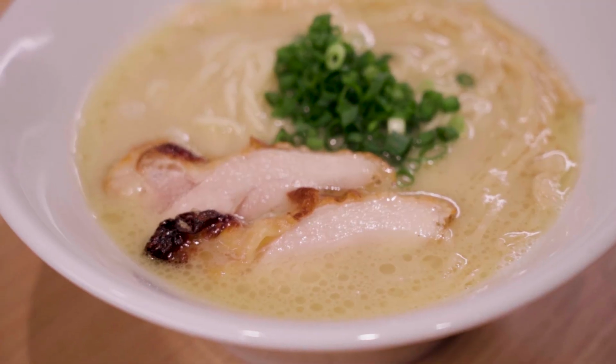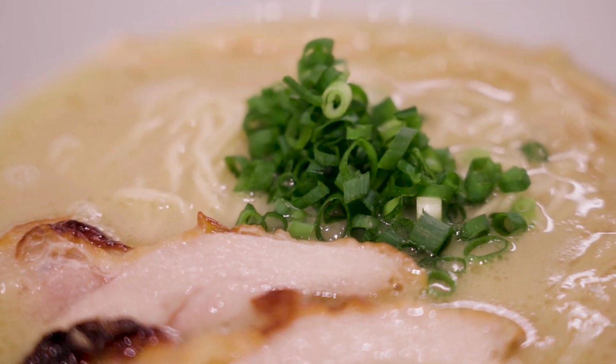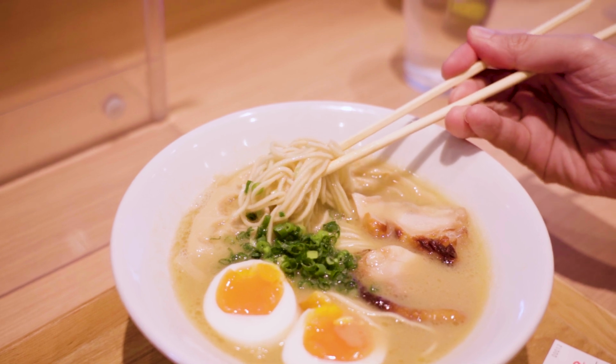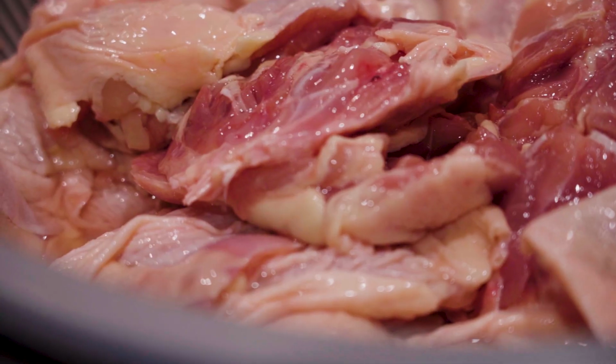What an incredible bowl of ramen that was. To start with, going straight and trying the broth. Really, really good potage flavor. You can get every single one of those vegetables coming through, melding together to create a nice, thick broth. Noodles were perfectly done. Those thin noodles always complement the creamy side of ramen really well. And you've got those thin, almost al dente noodles, brings it back to the broth.